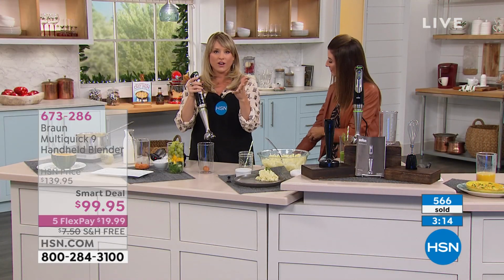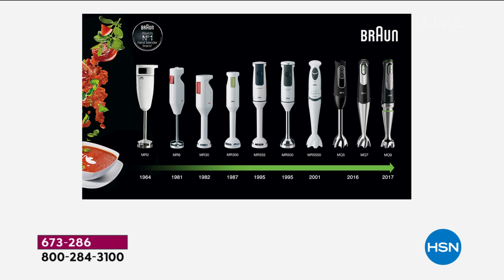This is a great graphic I think we're going to show you, because this is how it started, right? They invented the immersion style blender, the hand blender, and it just went from version to version to version. And you can see all the way up to the MQ9, which is what I'm holding in my hand with that active blade technology. It came out about 2 years ago, but this is an even better version because the configuration comes with the masher and it comes with the whisk. It's not just coming to you with the blender.